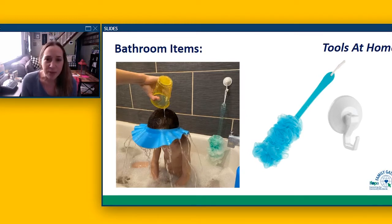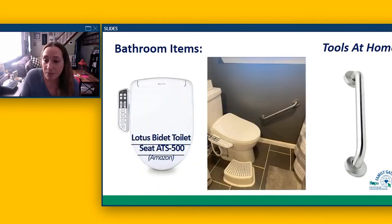In the back, you'll see we bought those little hanging clips from the dollar store, and we actually found this extended long handle brush at our local dollar store also. So just a reminder that tools don't have to be expensive. They can be found at a dollar store or a Dollar General or your supermarket. So there are other things and places that they can be found.